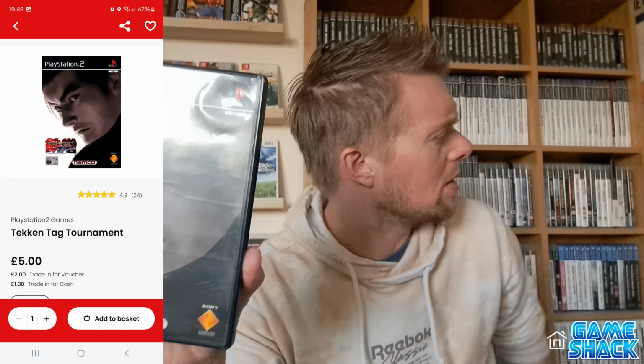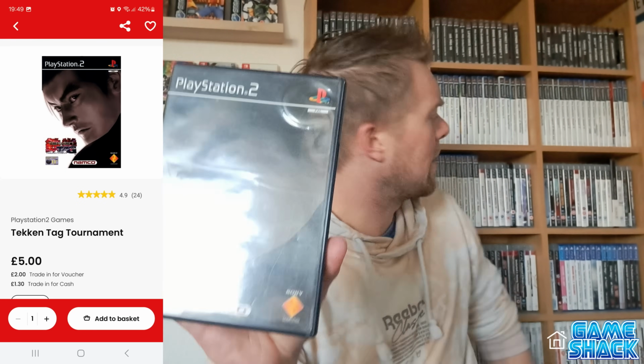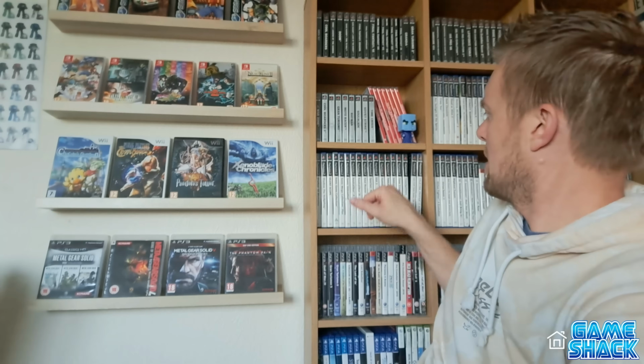Next one, Tekken Tag Tournament. Now I think I own this now, actually. I think I picked it up. Yeah, I own Tekken Tag, so I'm going to sell this. This is probably worth £3 or £4 now. I can't remember. I've not actually checked the condition of this one. The disc looks absolutely immaculate, to be fair. It might even be in better condition than my own copy. I still haven't actually played mine because it's on a CD-ROM, so I couldn't actually test it when I bought it. Now I've got this other PlayStation 2. I can actually try that out and give it a go.